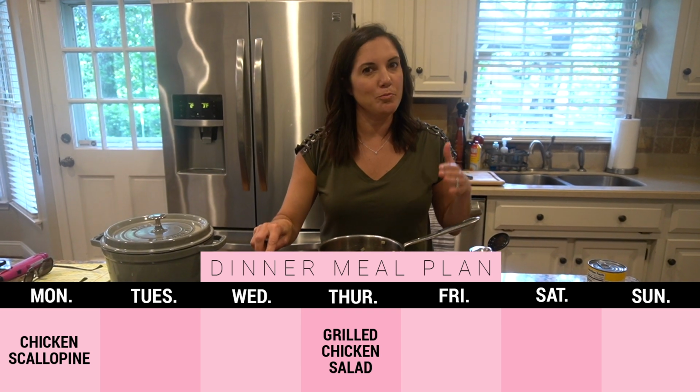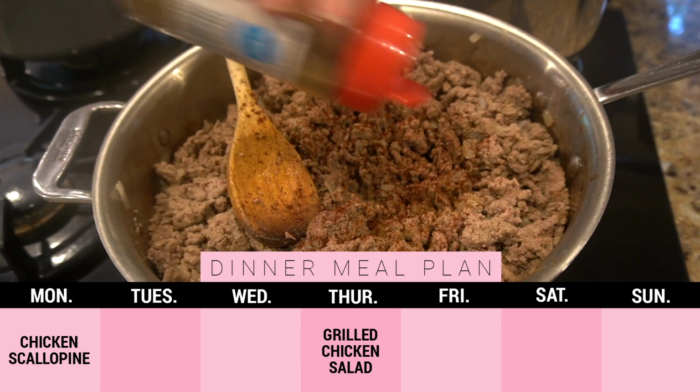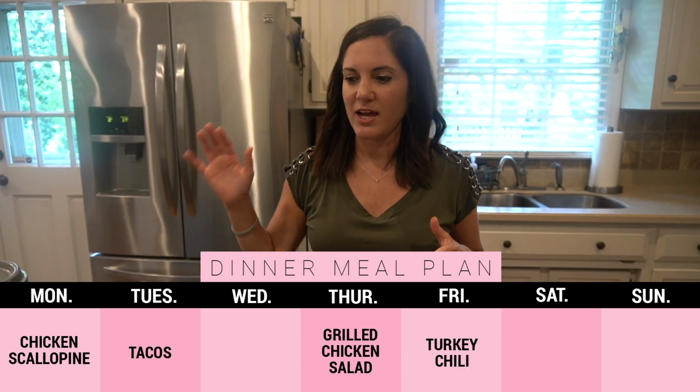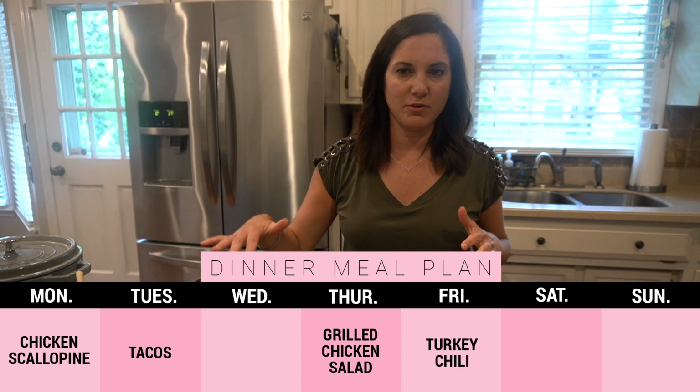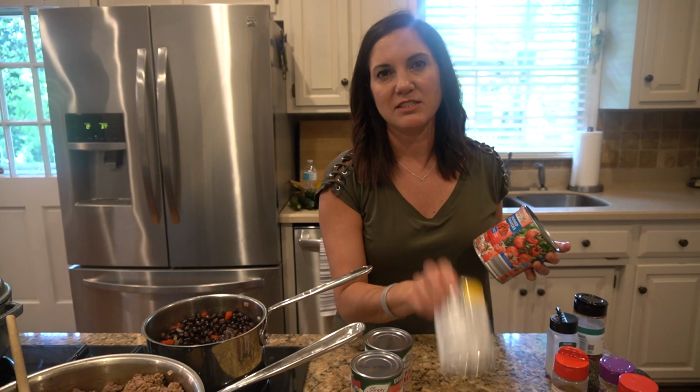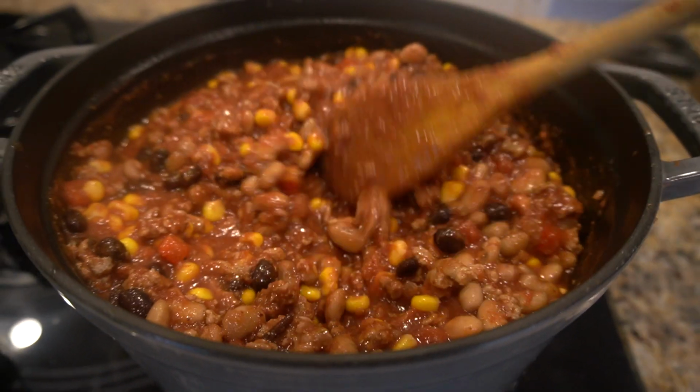Another dinner that I will prep once and cook twice is my taco meat. To turn this meal into chili later in the week, I will use whatever's left over from this meat and beans, and I will throw in another couple cans of beans, some corn, and some tomatoes, and create chili.